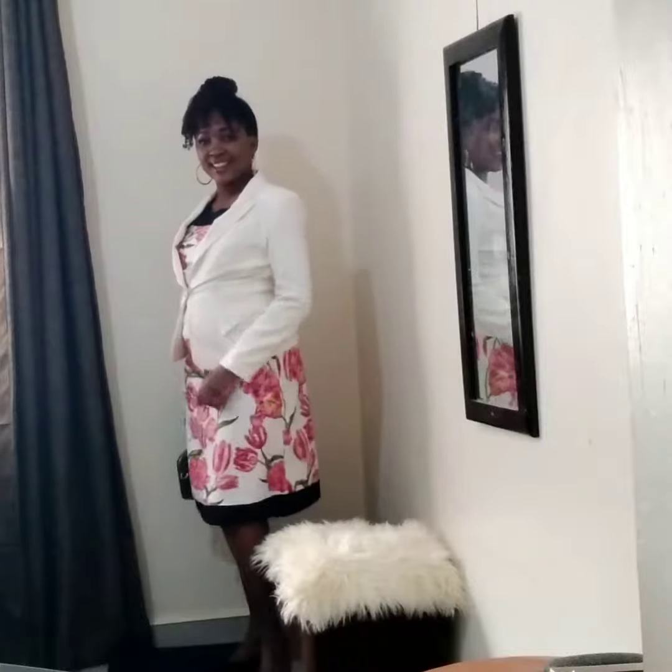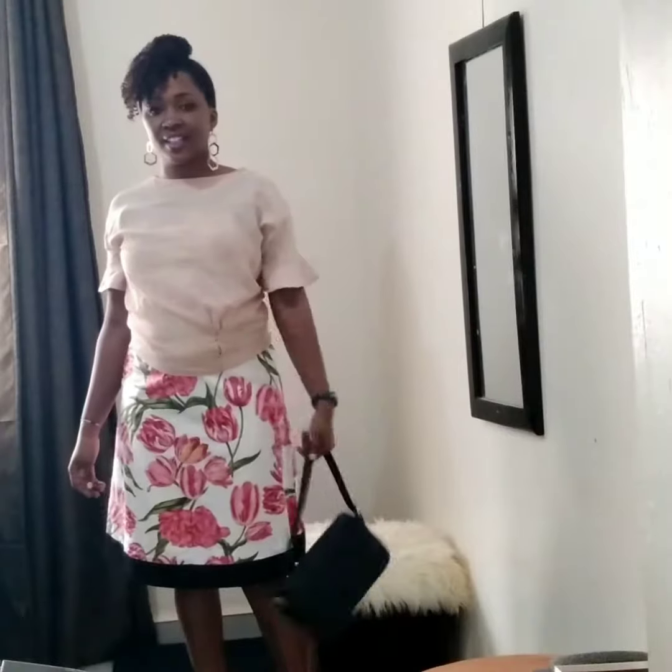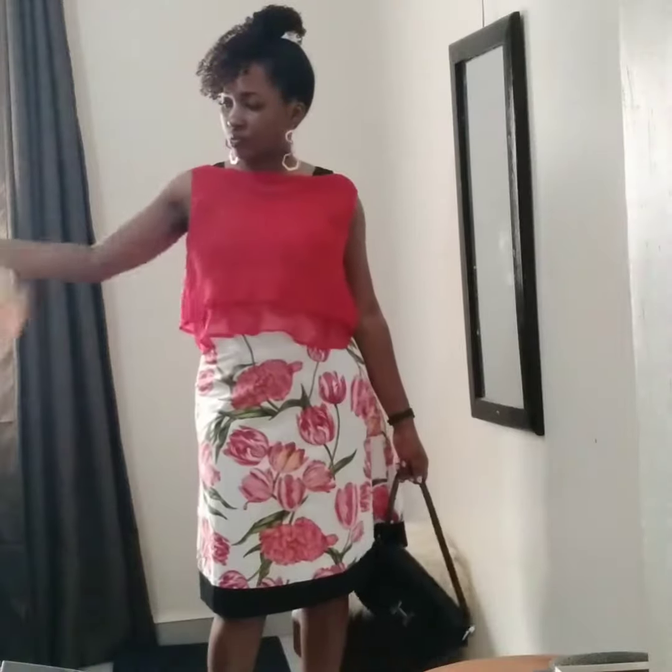The next look is suitable for business meetings. The dress is paired with a white coat and a little bag. The next look is suitable for going to work. The dress is paired with a pink top and a black bag.